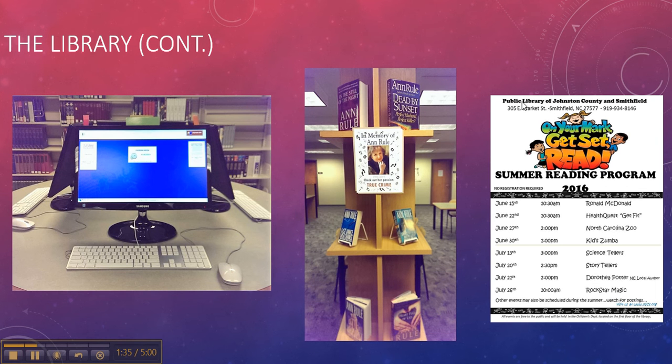This is an example of a lot of the flyers and notices that you'll see posted, especially in the children's section. There are a ton of these flyers, like this one announcing a summer reading program, and it lists all the different times and events that they will have pertaining to this program. Another one listed different rules that they have for the children's section, and another one even listed the opportunity to read with a service dog, to read to a service dog.